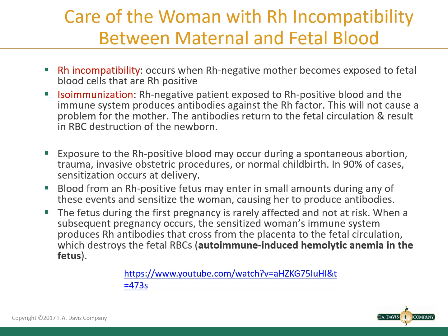So isoimmunization is a term meaning the Rh negative patient is exposed to Rh positive blood, and that's where the immune system produces antibodies. So it's not a problem for the mom, it's a problem for the baby, in particular the baby of a second pregnancy.